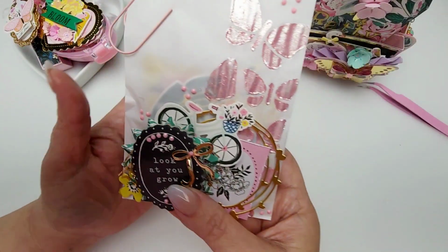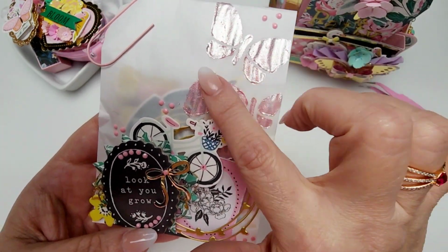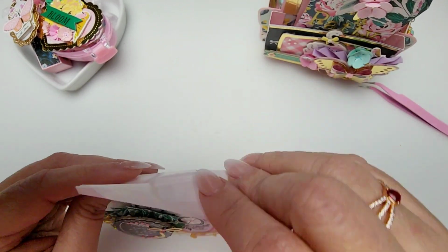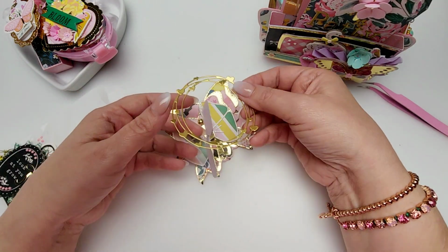Oh, how did you do this? This is so pretty. Look at that. I don't know if that's like stamped on. That is gorgeous. So pretty. Okay. This pretty pink paper clip. And then inside we have, I think that it's ephemera pieces. Oh, it's die cuts. Some gorgeous die cuts.